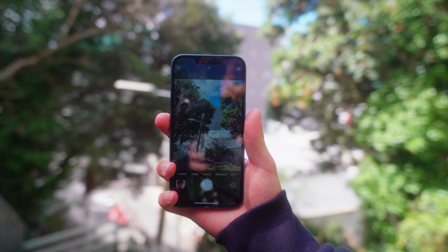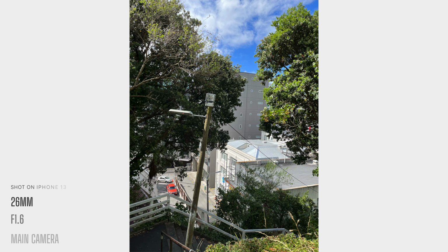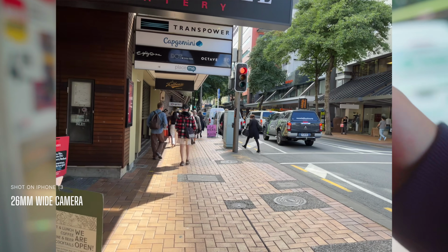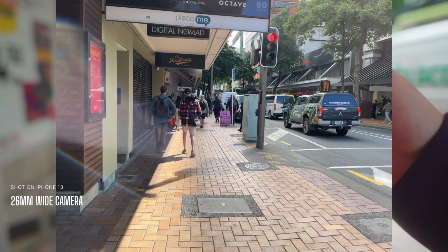On my way down, I took a few photos. The iPhone 13 is equipped with a dual 12 megapixel setup, one wide and ultra wide. In my opinion, both look great in pretty much every situation.